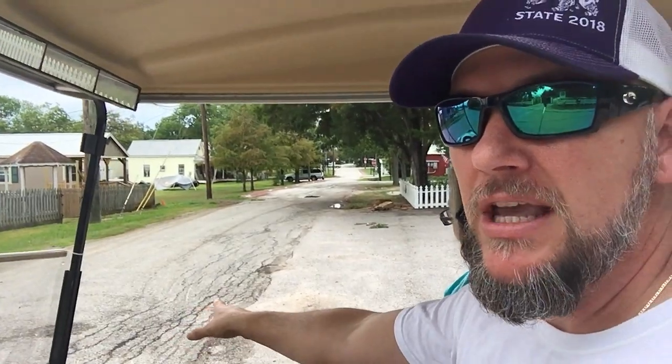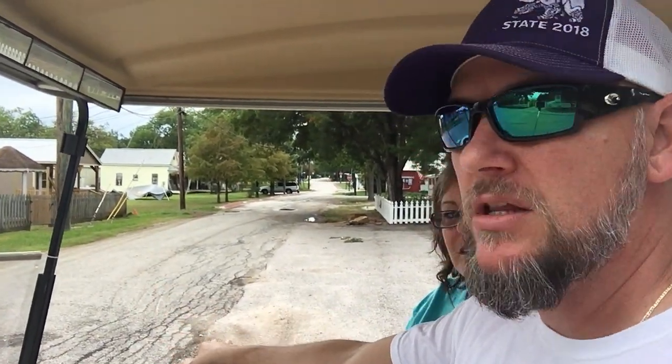Okay, so we're going to continue on. You're going to see a barricade right here. Usually two barricades close this off so cars don't go in and out. People will move that barricade throughout the day. You also have to drive back through this, so there's going to be a small enough gap for you to get your golf cart through. But it's not going to be open to the public to drive in and out. It just creates havoc downtown.